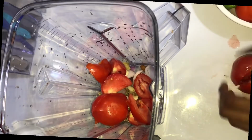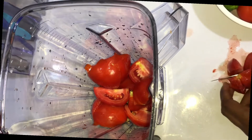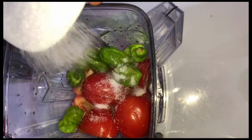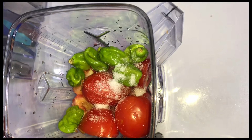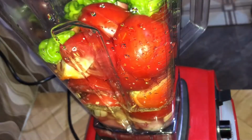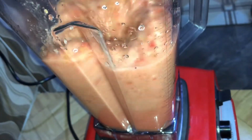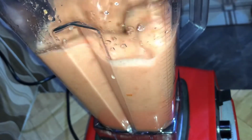I have my ginger, garlic, onion, my rosemary, anise, and I'll add my tomatoes, pepper, everything, and blend everything all together. So that's what I'm doing. I'm just cutting my tomatoes into pieces. Add my pepper. I'll add some salt. Add a little bit of water, just a little water. Cover it. Blend everything together. So let's cook this smooth.